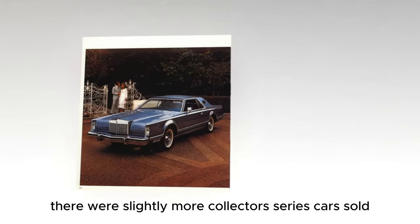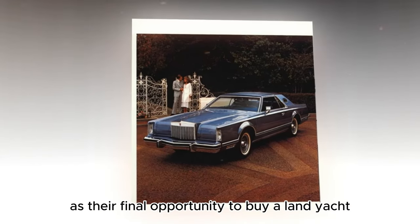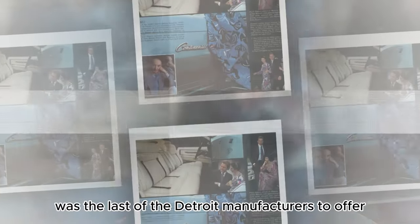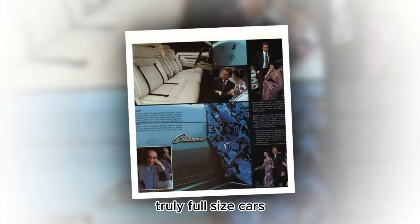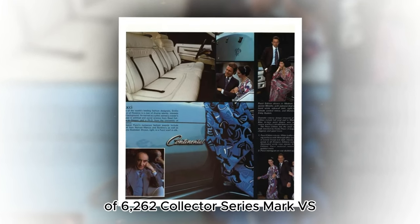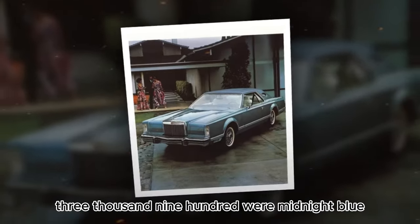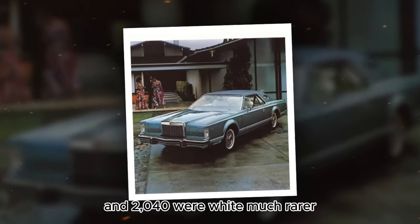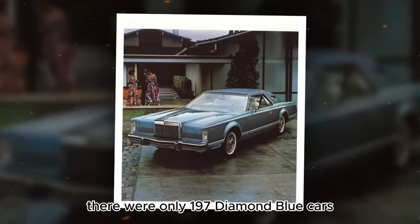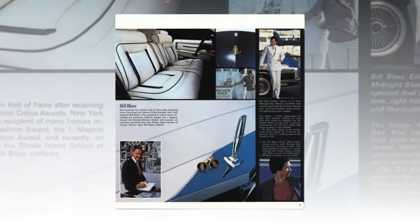There were slightly more Collector's Series cars sold than the Diamond Jubilee, as customers saw it as their final opportunity to buy a land yacht. Remember that Ford was the last of the Detroit manufacturers to offer truly full-size cars, as the others had already downsized. Of 6,262 Collector's Series Mark Vs, 3,900 were midnight blue, and 2,040 were white. Much rarer, there were only 197 diamond blue cars and 125 in light silver.